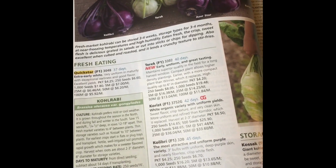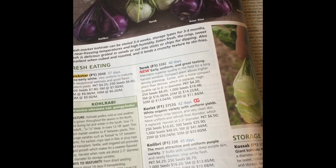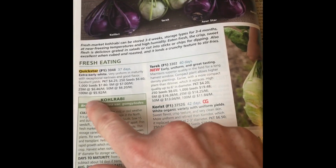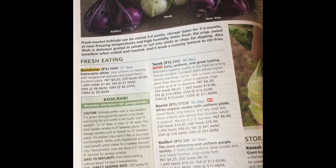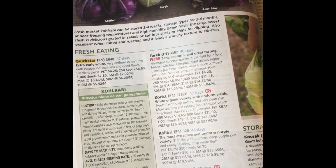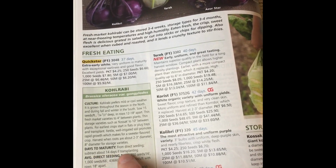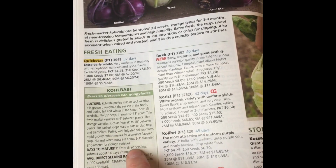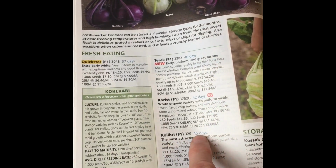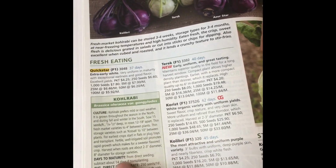Kohlrabi is one of my favorite plants to grow. I just love the snap of the plant, when you bite into it. It's super delicious. Usually in a seed catalog, they will have a box about the culture or how to grow the plant. Often you're going to look at how many days to maturity, which you can find next to each variety. In this case, this variety is 45 days, and that's from direct seeding.